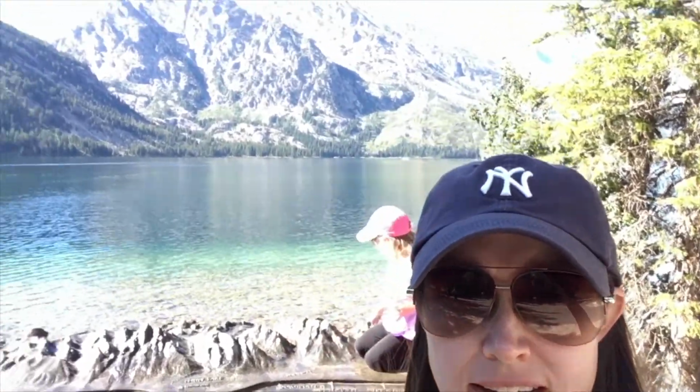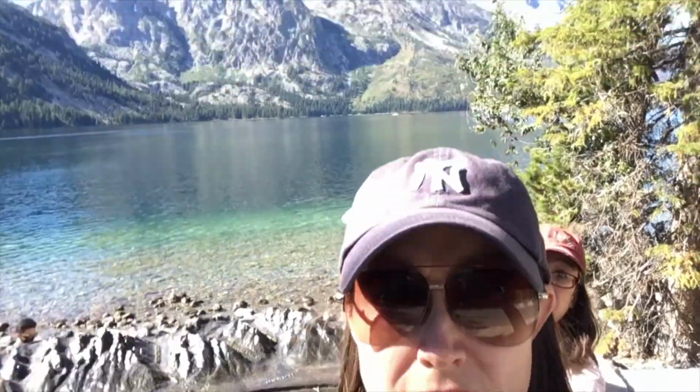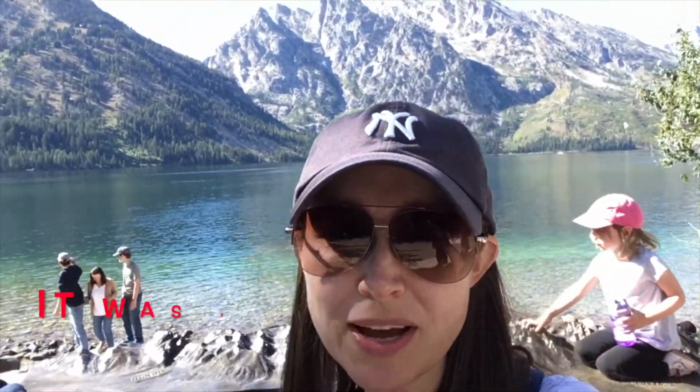At Jenny Lake now. It's got beautiful clear water. We're looking into maybe doing a boat ride, see what it's all about, because we heard there's a boat ride you can do across the lake.